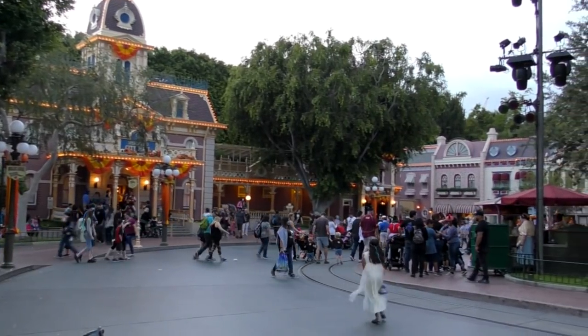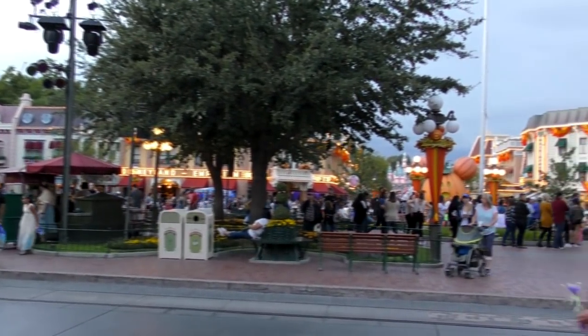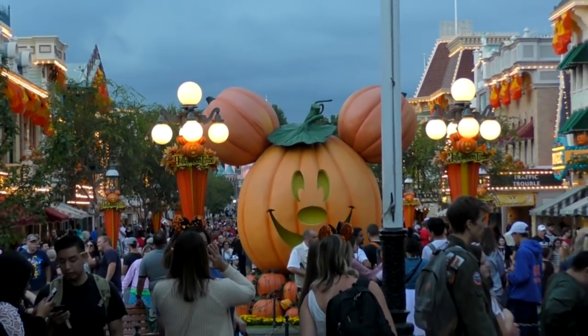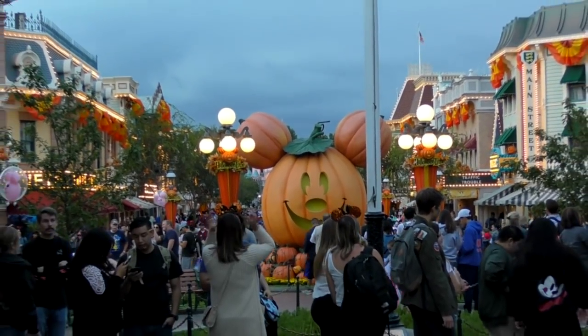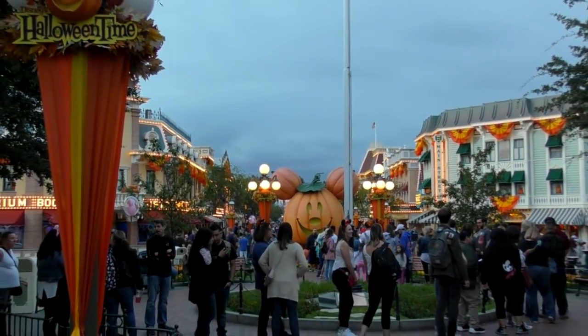I'm your host, Dave, and we are here on opening night of the Halloween season at Disneyland, and it is kind of awesome, you guys. I mean, what isn't awesome about the happy Mickey pumpkin out here at Town Square? It's the sign of a new season, and what's great about this Halloween season is that the change in weather has been perfectly timed.